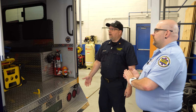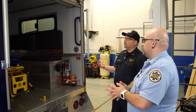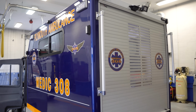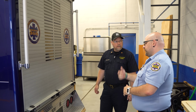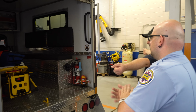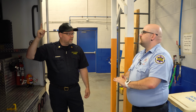As I walked around, where's the door? Does this close up? Yep. You got a full garage door style door. Right. It protects you from the weather, things like that. And you can also open it up from the inside, so you're not completely locked in there. I think that's pretty cool because you don't have the bifold doors like a regular ambulance. All that extra space, that extra weight. Using a garage door like that is a genius way to do this.